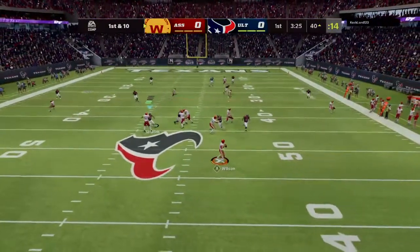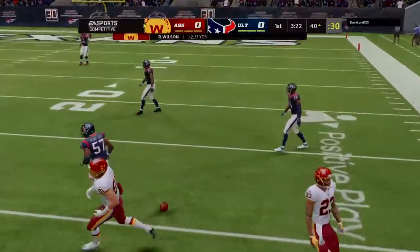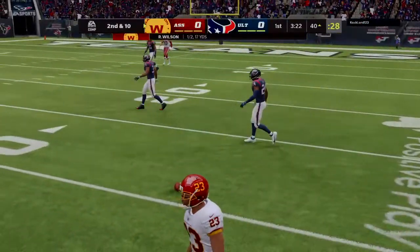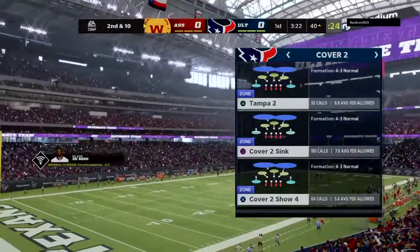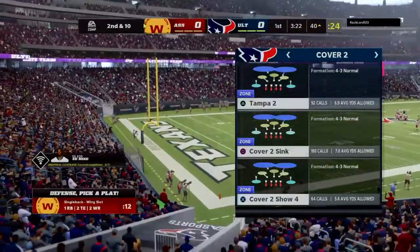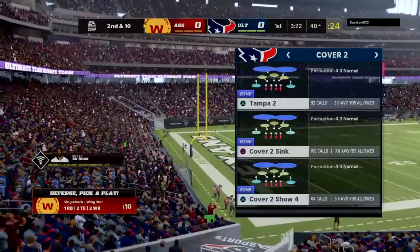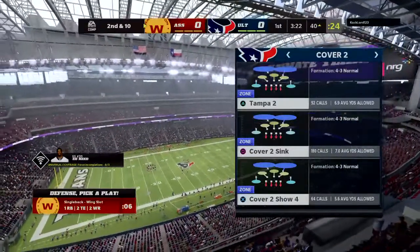Wilson. And that'll be knocked away. It's incomplete. A.J. Bouye, the fine cornerback, there to make the play defensively. Certainly looked like someone was very confident in his ability to fit that one in. I would say he was overconfident because there wasn't a whole lot of separation there. Had that one covered pretty well downfield and knocked it away.